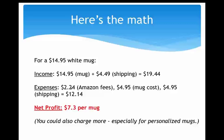You pay 15% to Amazon, and then to Gearbubble, you pay for the actual mug. You don't have to pay anything beforehand. Once you make the sale, you pay $4.95 for the mug, and then another $4.95 for shipping. If you're shipping to somebody international, the shipping is only $1 more worldwide. Expenses are $12.14. So you bring in $19.44, have $12.14 in expenses, that's $7.30 profit margin per mug.